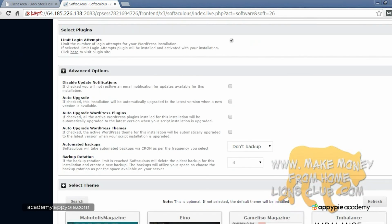Disable update notifications. No, we want those notifications. Auto upgrade. Yeah, that's a good one. It basically automatically upgrades your WordPress whenever you need it. Auto upgrade WordPress plugins. No, you should do that manually. It's very easy to do. By the way, if you don't know what I'm talking about right now, these things will all be cleared up in the later lessons once I start teaching about plugins, themes, whatever. So these things, let's not keep them as auto. You can update them manually. So let's leave it like that.